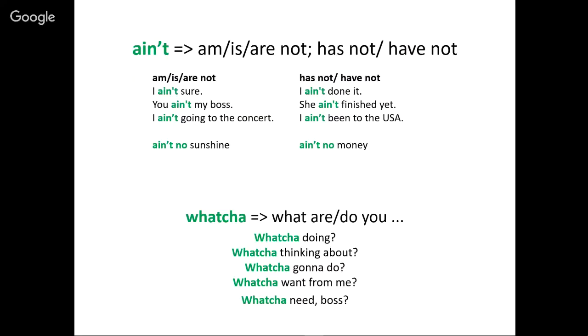Okay, whatcha. A lot of times you'll hear "What you doing?" or "What you gonna do?" or "What you thinking about?" I tend to use that a lot, and I'm usually like, I want to know what they are thinking. What you want from me? If you come up to me and I know you, I'll be like, "What you want from me?" There is a good example.